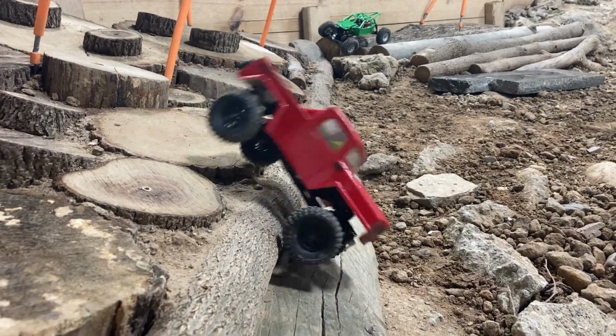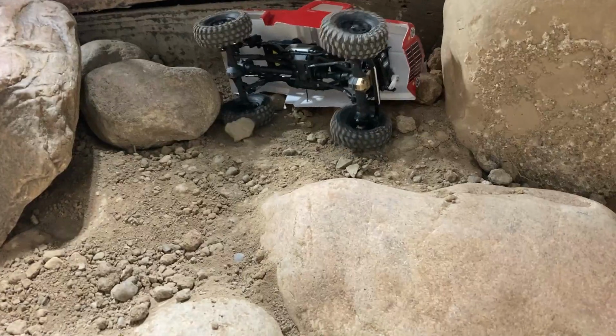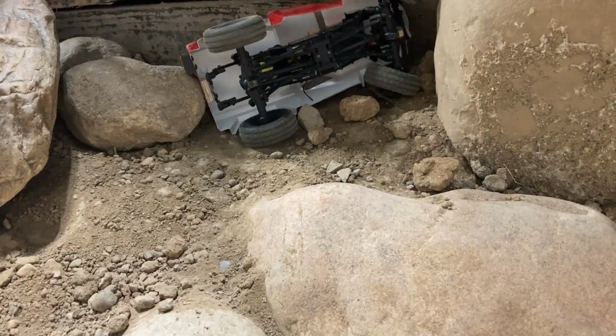I think some different shocks would really help this truck. It seemed like it was tipping over a lot. Keep the driver passenger.